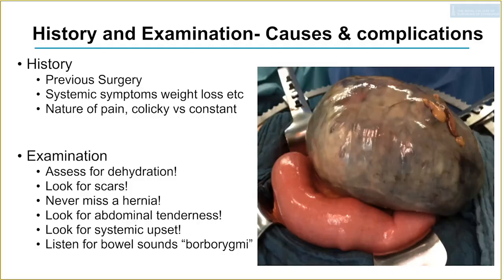They can be small, they can be subtle, they can be the size of your little pinky. So always look in the groins. Look for abdominal tenderness. If the patient is tender, we worry that they're developing ischemia. Look for systemic upset. Are they tachycardic? Are they febrile? Are they dehydrated? And I do think it is helpful to listen for bowel sounds, those tinkling bowel sounds, to let us know that the patient's got increased peristalsis proximally.